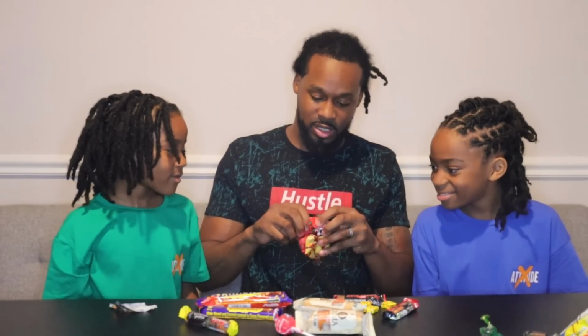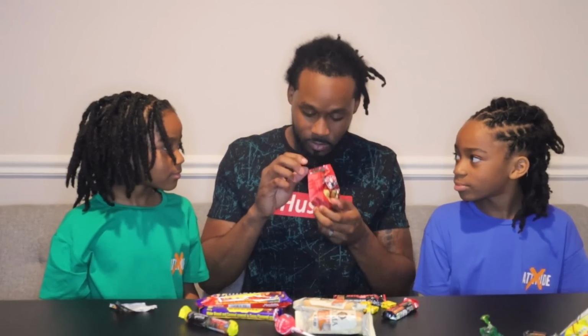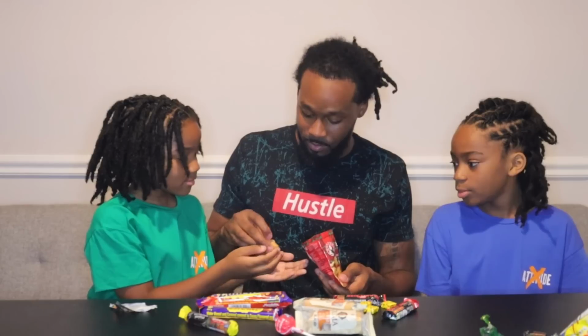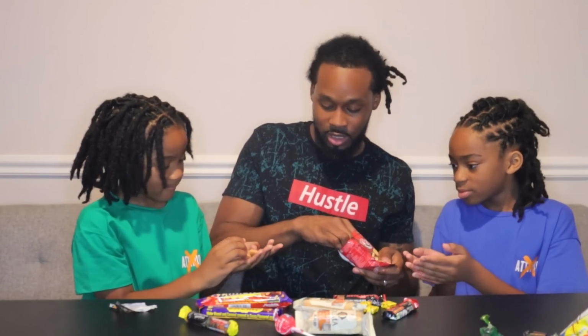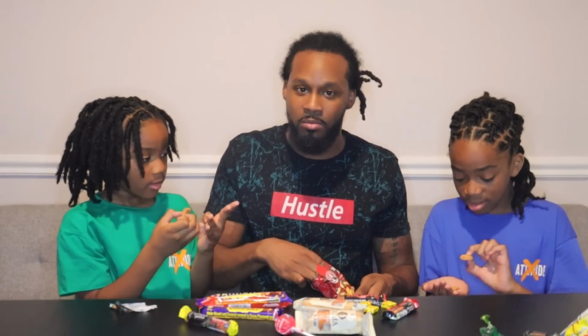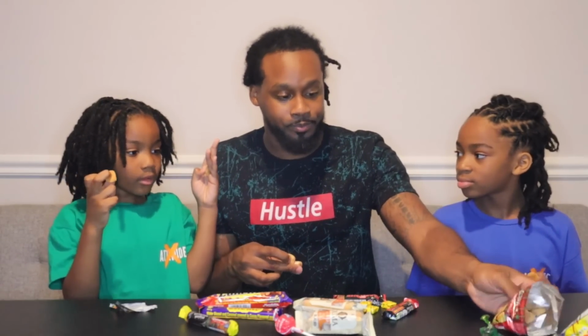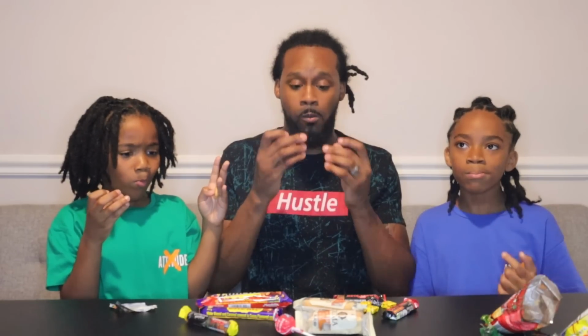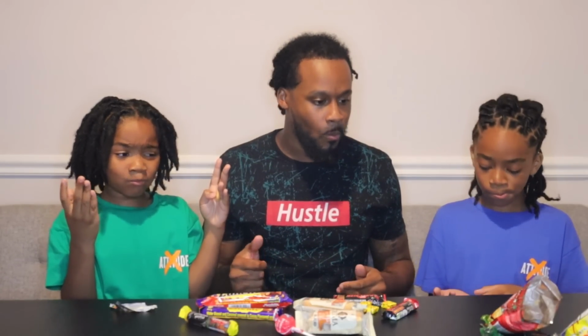One more. Oh, this smells like the bread stuff. Smells like bread. Yes, sir. They're very small, very mini bread bites. I feel like this is a really cool snack to have. But we're going to try it out. Three, two, one, go. Tastes like bread, but it's crunchy. But not bad. Not bad at all.